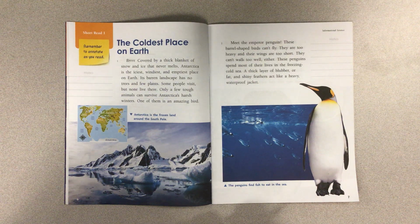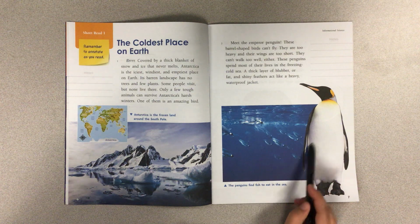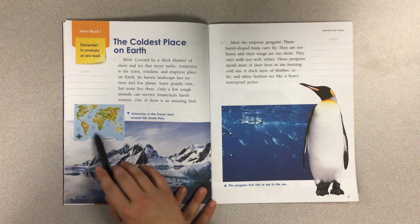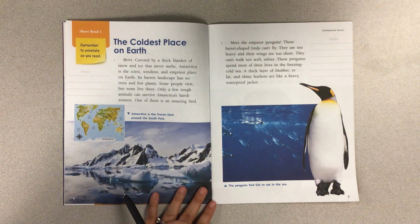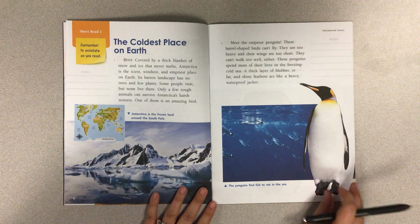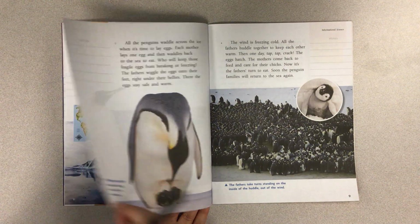Because this is an informational text, it's not a story, there are a lot of text features. So just looking here at these 2 pages, we see pictures, right? Photographs. Under the photographs are captions. A caption tells you what the picture's about. There's also a map here. A map is another text feature, and we have another caption there as well. Okay, and so all of those things are important to our text.